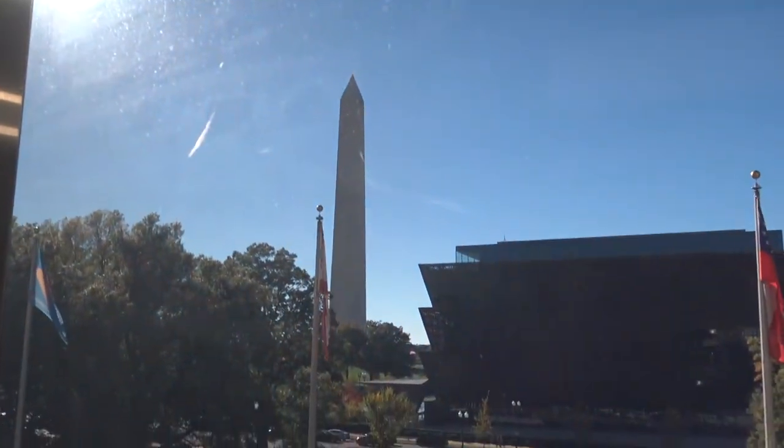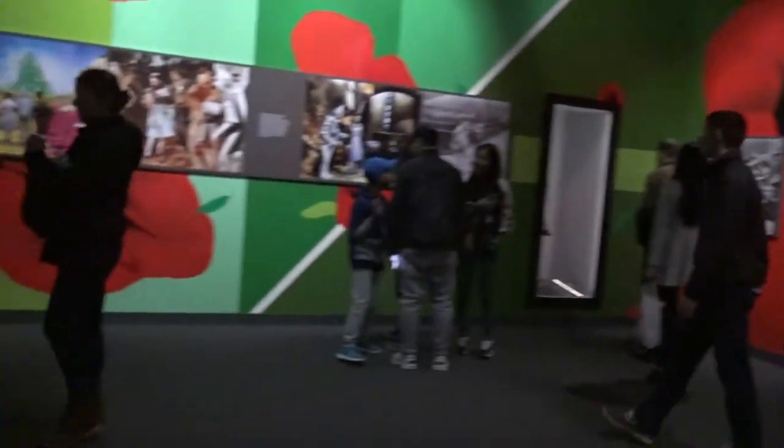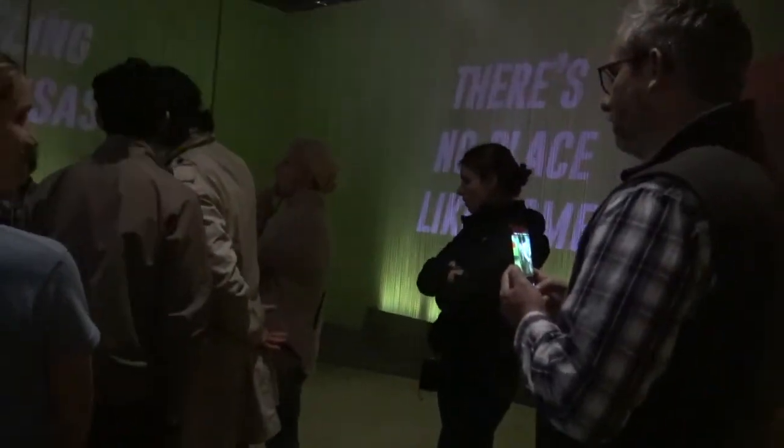It is. So we're walking. We have a great view right here of the Washington Monument. You ready to see it, Joy? I can't believe they made a whole room for it. I know. She used to be out in the hallway.